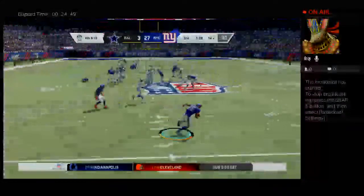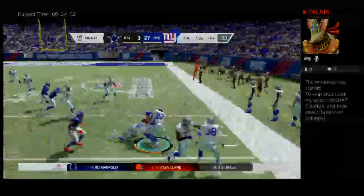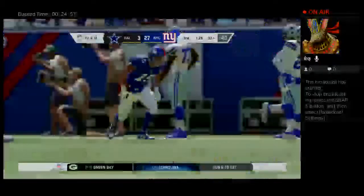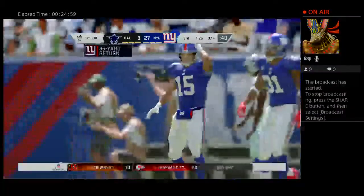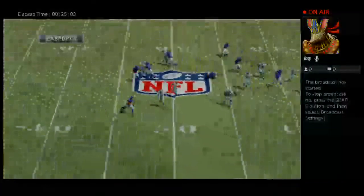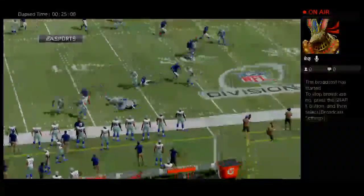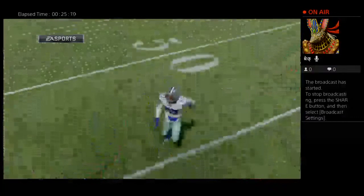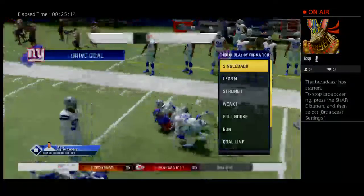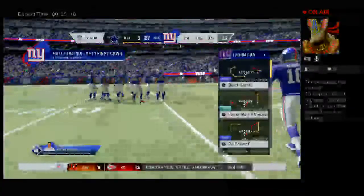Now it's Tate. Yards on the return. Picked up some good blocks as well. And the Giants will begin this drive in good shape. 1st and 10. Eli Manning and company getting set here as they head back onto the field.